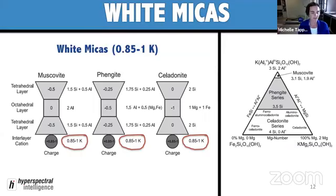So if we look on the left, of the structural diagrams here, you've got muscovite having aluminum, silicon, oxygen, hydroxyl, and potassium. And phengite actually has substitution of the aluminum. So aluminum is getting removed, and you're getting additional silicon into the tetrahedral layers and iron and magnesium into the octahedral layers. The important thing to remember, though, is that the interlayer cation charge is still going to be between 0.85 and 1 cations, which are potassium.